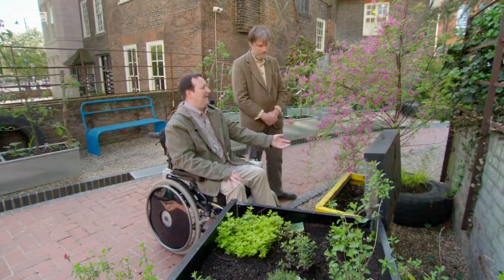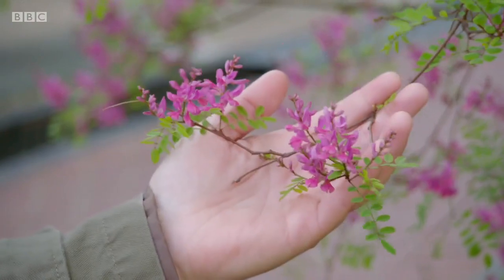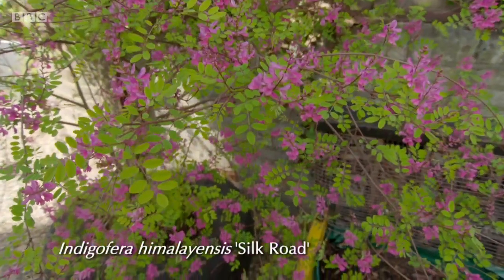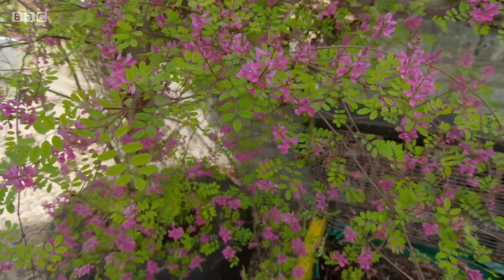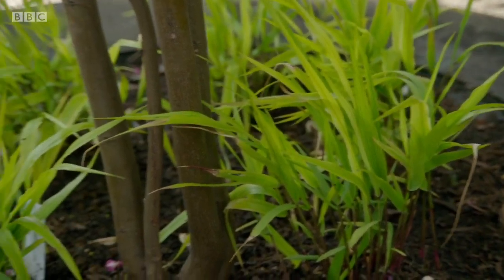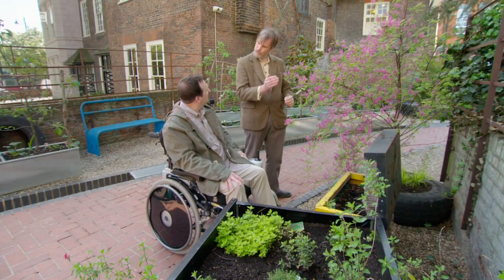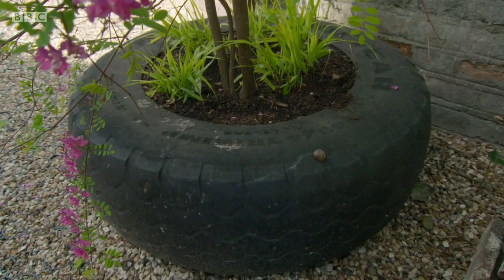And of course, who cannot notice this beautiful indigo pharaoh? I wish I could grow this at home, but of course, it's quite tender, isn't it? It is. So there's this wonderful microclimate, I would imagine. That's the benefit of being in the city, I think, that we can get away with growing things that are a little bit more tender. And of course, there's some underplanting as well, isn't there? Yes, we've got Hakonechloa under there, the deciduous grass. It's all planted within a tyre, and the planting seems to thrive in these tyres. I think because of the shape, it creates a little dish in the base of the tyre to retain some moisture in there. That's a really good tip.